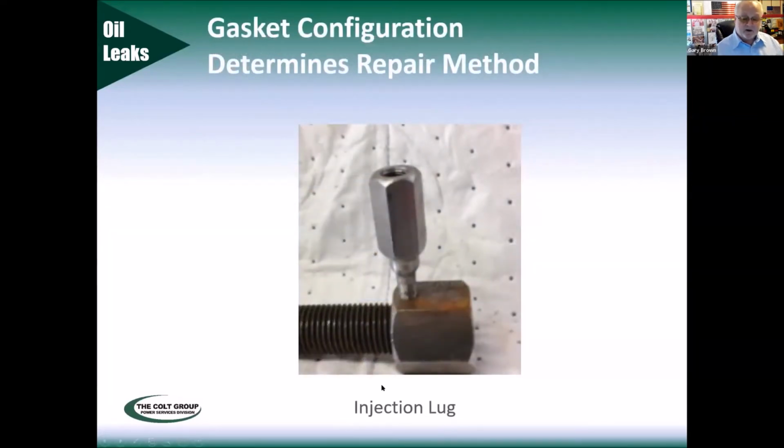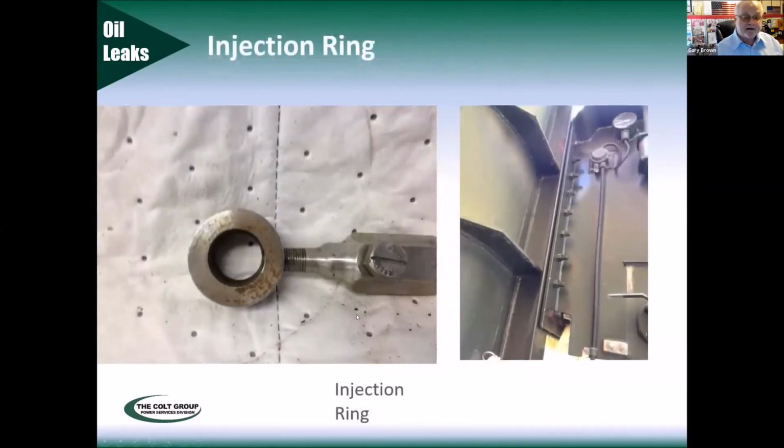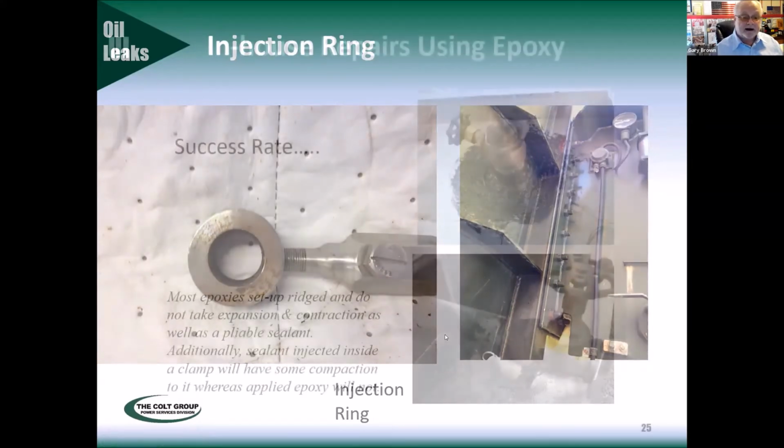This is a cap nut, an injection lug, where we can use these. You can't see it, but there's a machine groove in here where when you install this, it's capped off on the end, and then our sealant, when we pump it, will run down to the stud bore. And these are injection rings. Typically, you need longer bolts, but we put longer bolts in and put an injection ring in there. It'd be over here. These are probably long enough where we could use them on that.